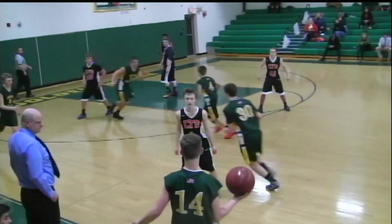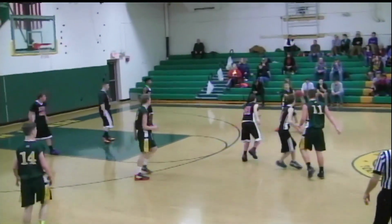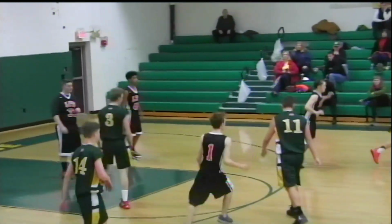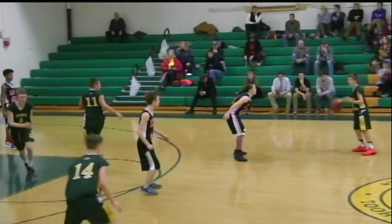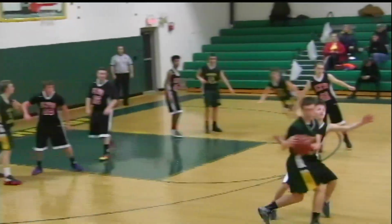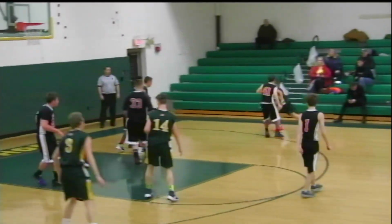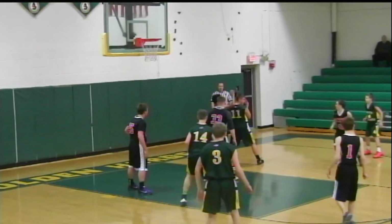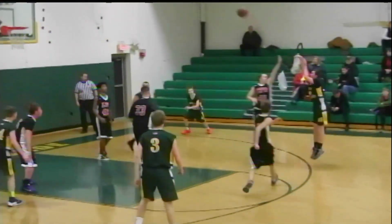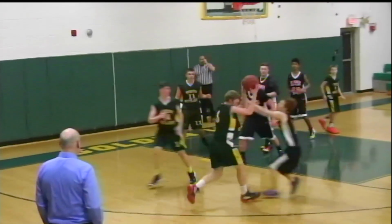And Serrani looking for options. He's got Boyer top of the key. Coach Toller asked him to slow it down, bring it back out, and run the play. Serrani, nice cut. That's near wing Hart. Hart being guarded tightly. That's Mac Perry on the far wing. Nice bounce pass down to the block. Liam Boyer kicks out. Good look at the 3, unable to get it to go.